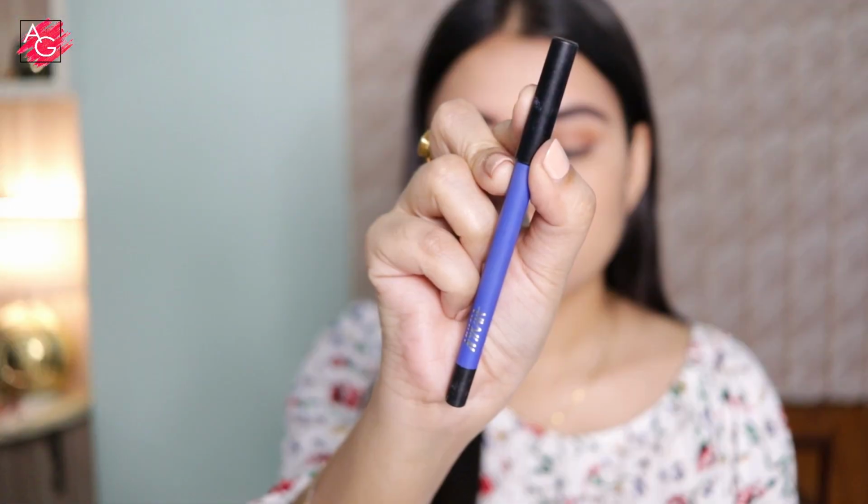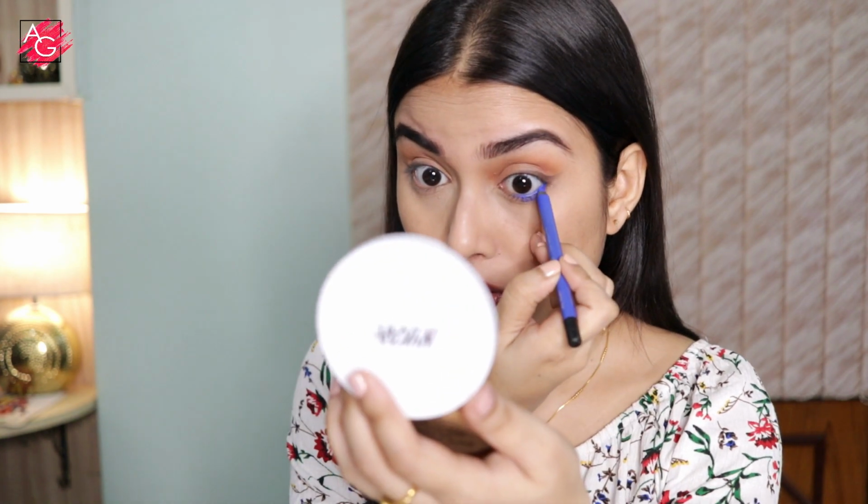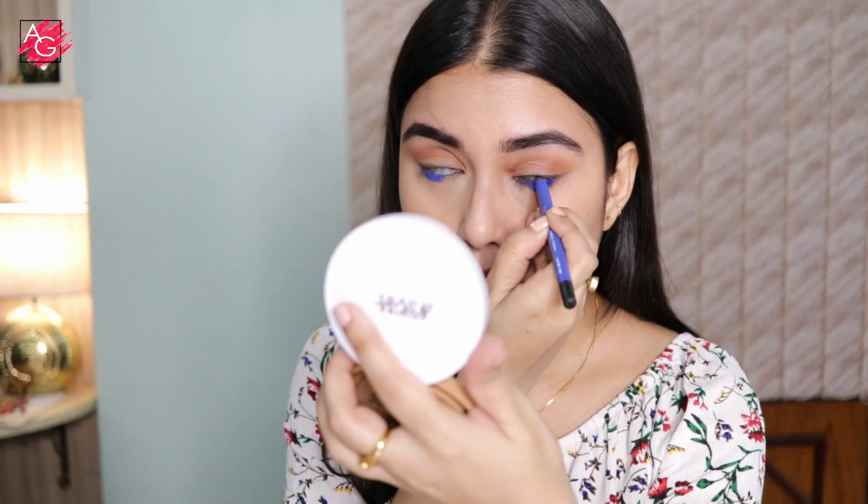Then I'm taking this blue eye pencil from Nykaa, and oh my god, this is such a beautiful electric blue. I am obsessed with this kajal. I'm not sure how many of these I have used already. I just love using it in summer and it looks stunning on the eyes.